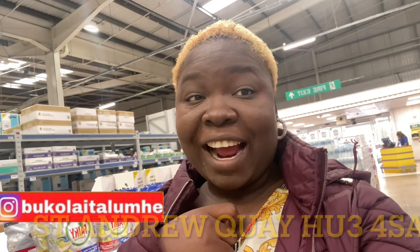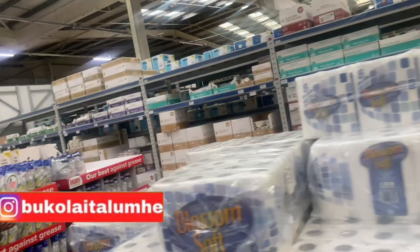The place is actually for bulk buying. It's for people that have laundry businesses, people that have shops that need to clean their shops. So they don't need to be buying from Tesco in pieces. You just buy in bulk. And imagine, the prices are very, very cheap. Okay, so this is the toilet roll I was talking about.